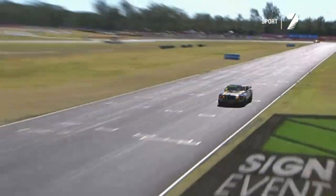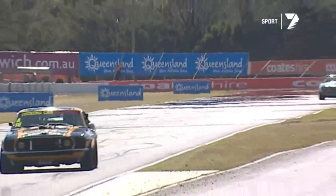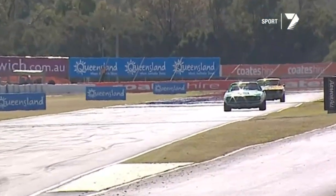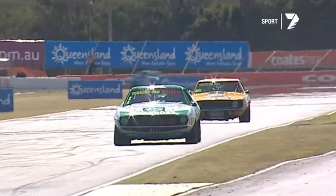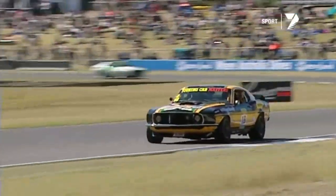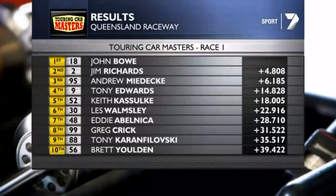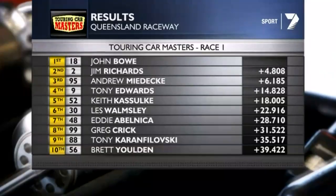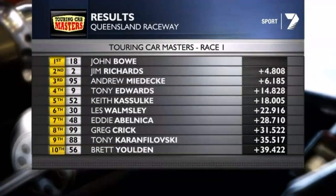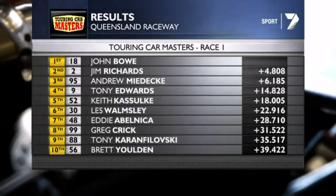It's a checkered flag, and John Bauer picks up race 1 in round 4 of the Touring Car Masters at Queensland Raceway. Jimmy Richards 2nd in the AMC Javelin. Medicki 3rd in the Chev Camaro. And daylight back to the rest. Fourth is Tony Edwards in the Tirana. Keith Kasuki next. Les Walmsley back in the category in sixth. Eddie Abelnisa next from Crick. Karen Filofsky and Brett Jordan round out the top 10.